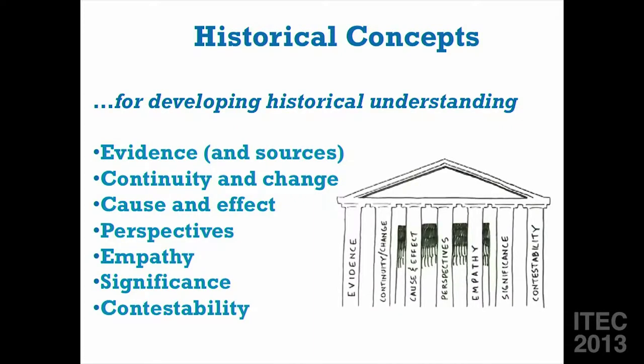So the idea of historical thinking is described and articulated through these seven concepts, things like significance, continuity and change, cause and effect, empathy, perspectives, etc. And what's really useful about these concepts is that these are the concepts that develop right across from the first year of school to year 12 in the Australian curriculum. So it doesn't matter where you are along that continuum, where you're working with students, it's these concepts that you might be going after. It's also these concepts and historical skills that teachers are being asked to assess against the achievement standards.